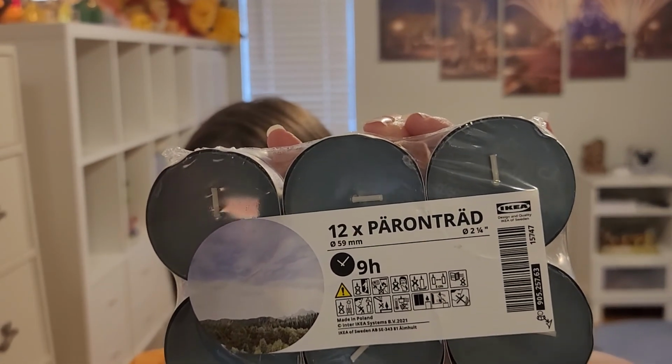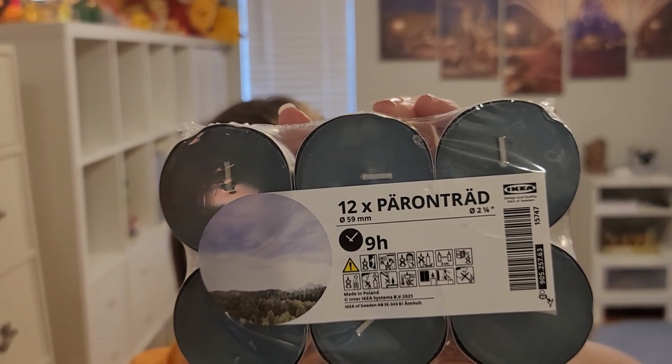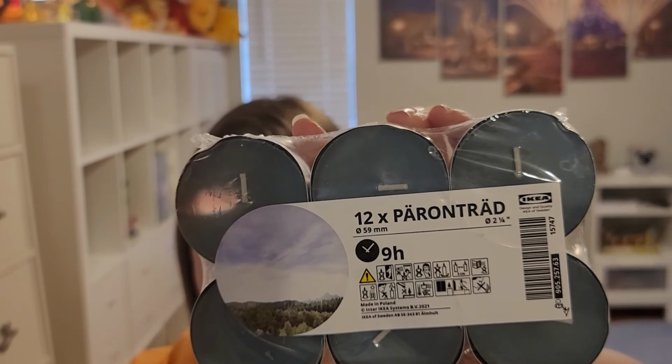And I think I have the description here. It's not much of a description, but it adds a fresh feel of citrus and cedar. Welcome home to a relaxing atmosphere inspired by mountains, nature, and the crisp air of outdoor life. So yeah, that outdoorsy, fresh type of scent.